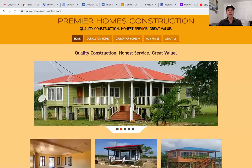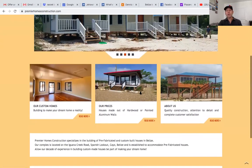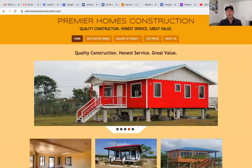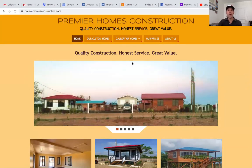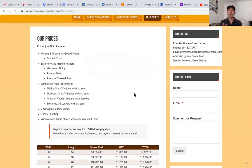Now this is a company on the mainland that builds homes and then ships them out anywhere in the country, and sometimes even to the island. So they have custom homes. They have homes that you can just buy off plan, and really, really nice. They fit in well with Belize, right? They're true Belizean homes. Now, when we look at the prices, you got to remember these prices are in Belize dollars, and sometimes the prices are just for the shell, with windows and doors included, and sometimes they're for the complete work. But you see these Belize prices.